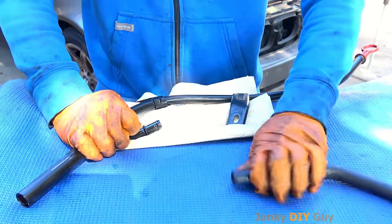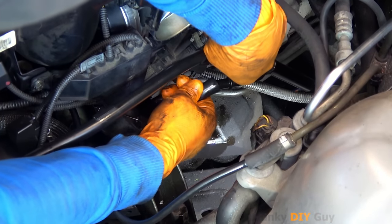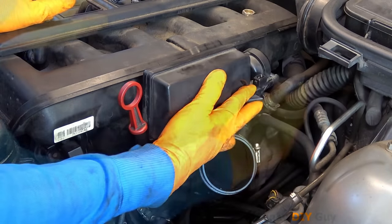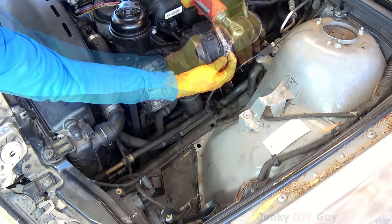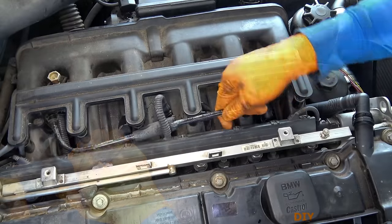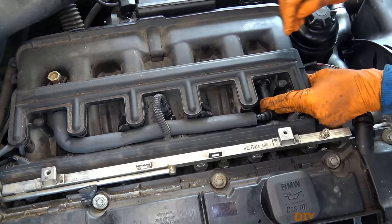Now remove the broken oil return line from the dipstick. Connect the new oil return line to the dipstick. Put the dipstick back in. Reinstall the lower intake boot. Put the diesel valve back in. Install the new upper intake boot. Put the mass airflow sensor back on. Put the airbox back together. Replace the remaining hose on the intake manifold so you can snap all the hoses back into place.